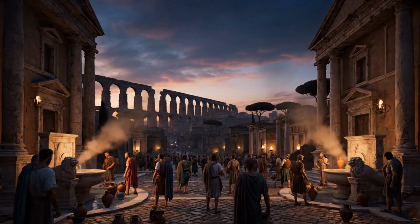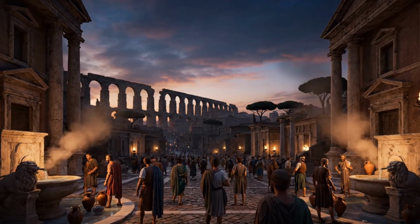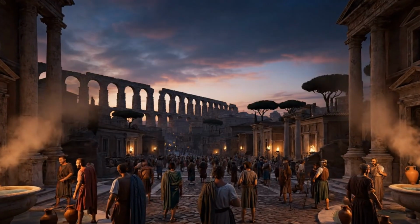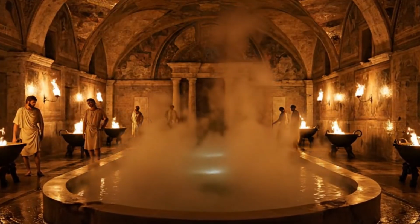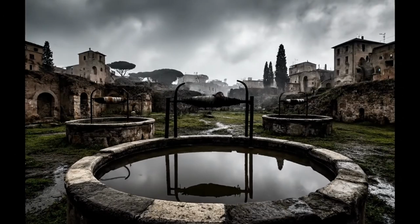Imagine a city of 1 million people, the largest metropolis the world had ever seen. There are no treatment plants, no chlorine, no electric pumps. And yet, this city has running water, public fountains, baths, even indoor plumbing. This isn't science fiction. This was Rome.